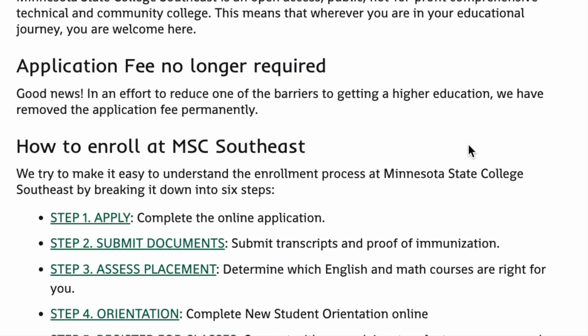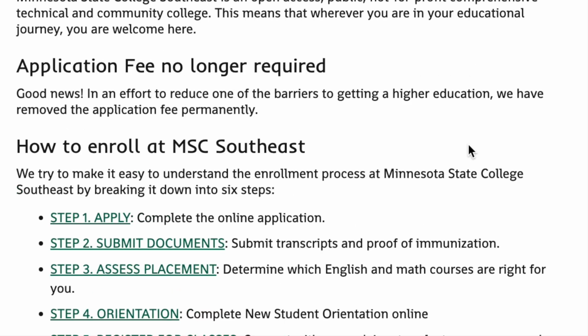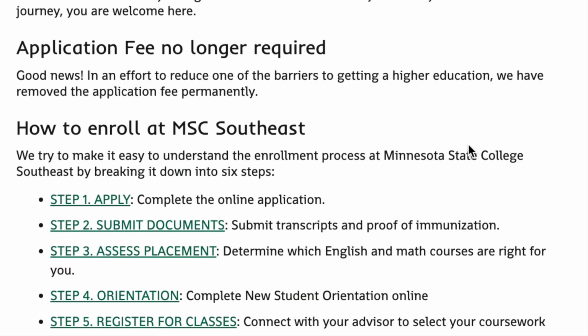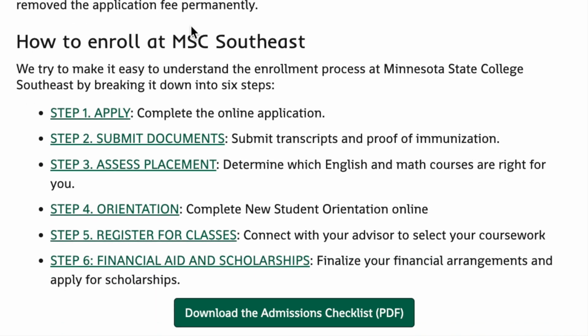So this school has free application, right? It's written here, application fee no longer required. Good news, in an effort to reduce one of the barriers to getting a higher education, we have removed the application fee permanently. So from here on out, application fee is no longer required when you're applying to this school.